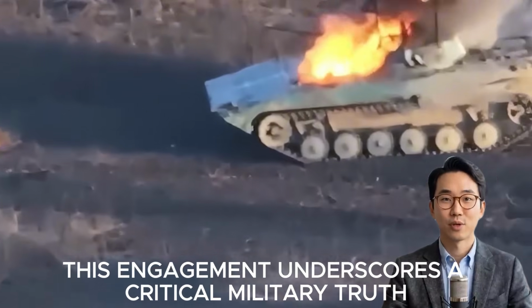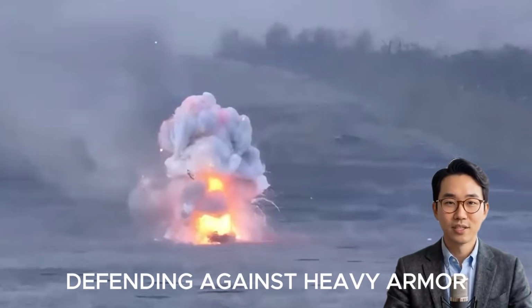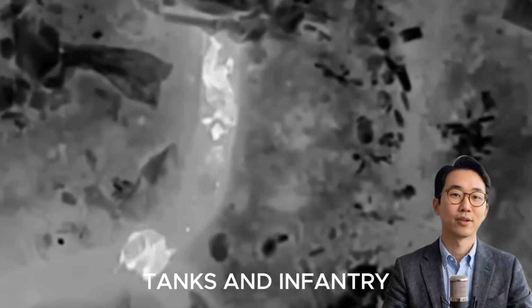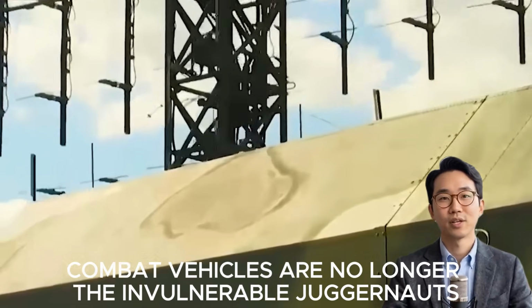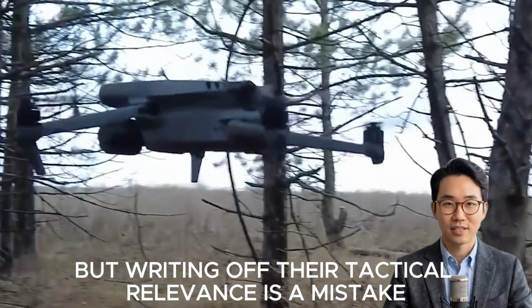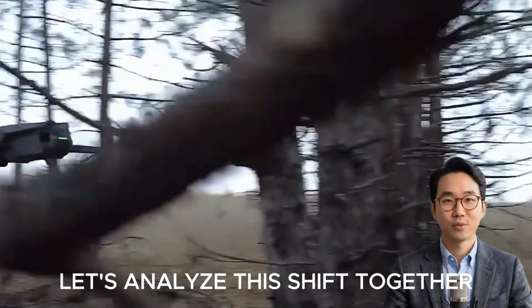This engagement underscores a critical military truth: defending against heavy armor requires the perfect synergy of multi-domain weapons. Tanks and infantry combat vehicles are no longer the invulnerable juggernauts they were 30 to 50 years ago. But writing off their tactical relevance is a mistake. Let's analyze this shift together.